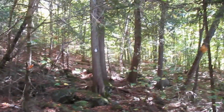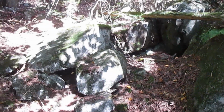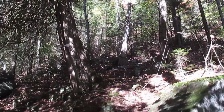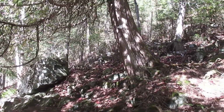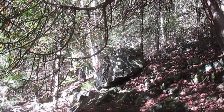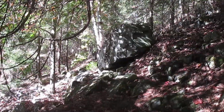The trail is getting into quite a bit of big rock here. And there's a big hill beside me here. It looks like the trail goes over this way, at least that's where the arrow's pointing. I think I might need two hands to get up here.